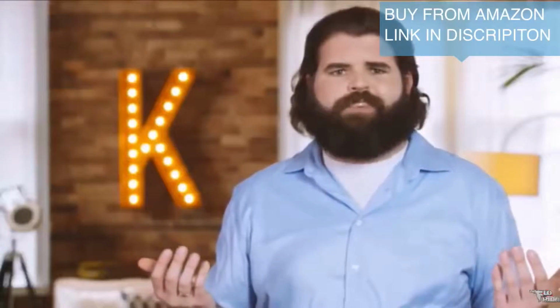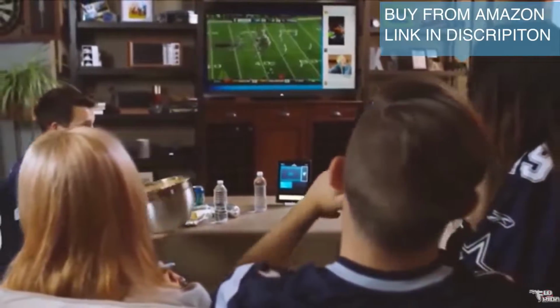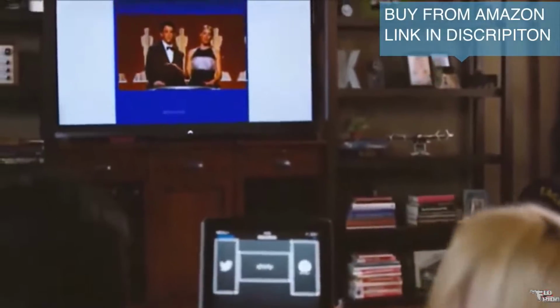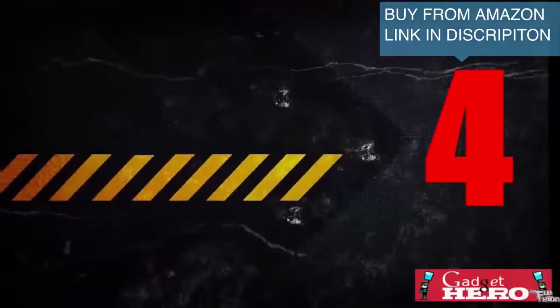Switch the layout for sports fans who can watch multiple games and keep up with their fantasy roster and trash talk on Twitter without missing a play. Watch the Oscars while browsing Pinterest and keep up with celebrity gossip. It's everything you're already doing, but on one interface.